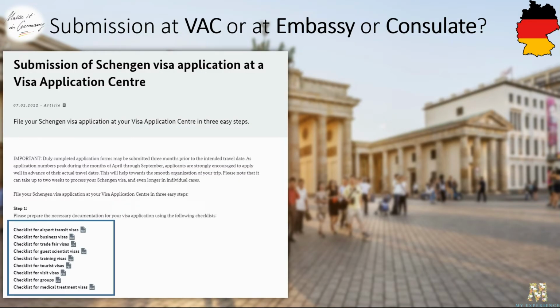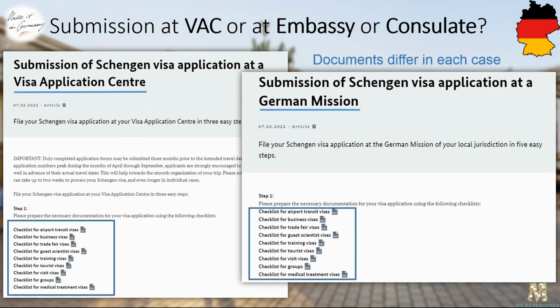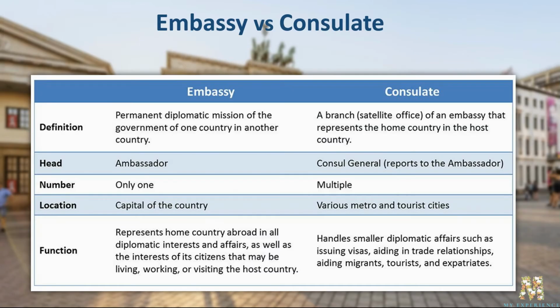Now it also depends on whether you need to go to the visa application center or to the embassy or consulate. Each of them has a different checklist, and they differ based on the category. So you might be interested in getting to know where you have to go first. That's where you need to go to the website.